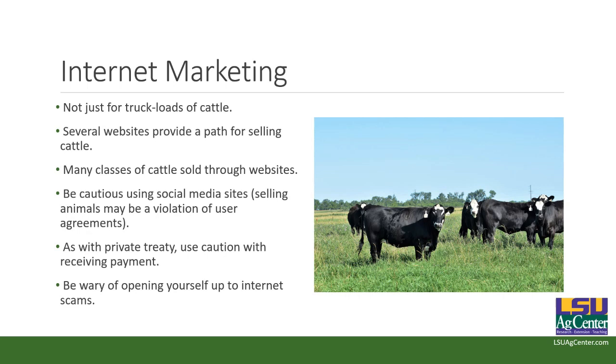Be cautious using social media sites, though. That seems like one of the fastest growing marketing methods for cattle, and I see a lot of folks, especially smaller scale producers, taking advantage of selling their cattle on social media sites. Just be careful, folks. If you're selling animals, it may violate your user agreements related to that social media site. Just use caution on that. And as with private treaty, we didn't really talk about this, but use caution when receiving payment, folks.